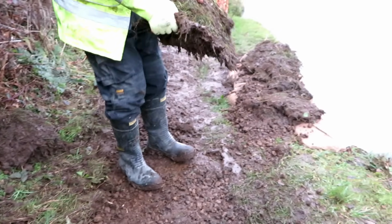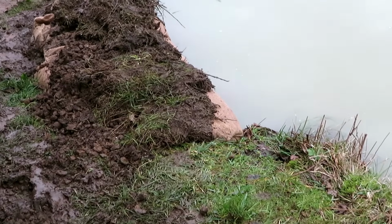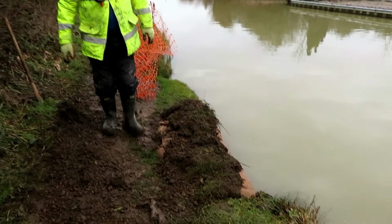The turf that has been cut away to level the towpath is now used to cover the bags. This will bed down and merge into the path, and in time the repair will be unnoticeable.